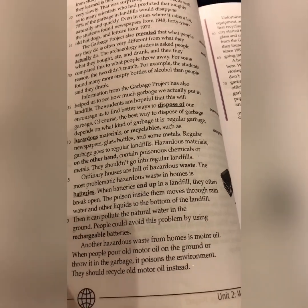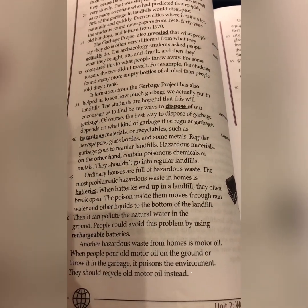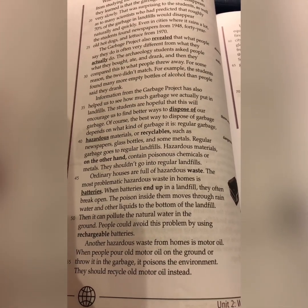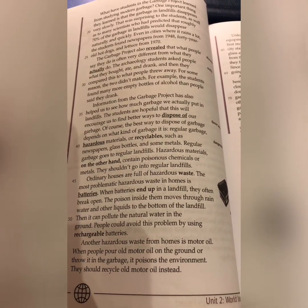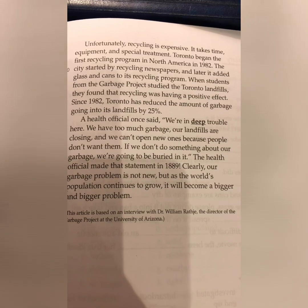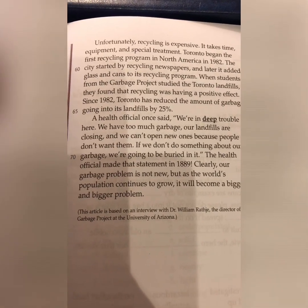Another hazardous waste from homes is motor oil. When people pour old motor oil on the ground or throw it in the garbage, it poisons the environment. They should recycle old motor oil instead. Unfortunately, recycling is expensive. It takes time, equipment, and special treatment.